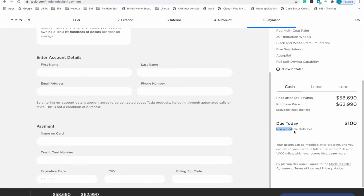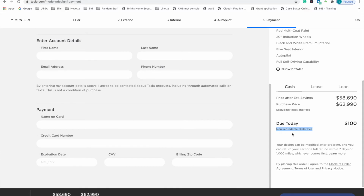You can cancel your order at any time, but the $100 will not be refunded. So once you do that and you put in all your information, you will get a confirmation page and actually an email as well that is pretty much just going to tell you congratulations for placing your order. After you set up your Tesla account, make sure you remember your username and your password, because that is what you're going to need to track the status of your vehicle.